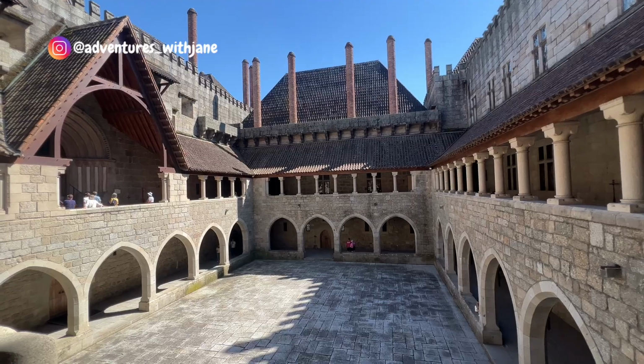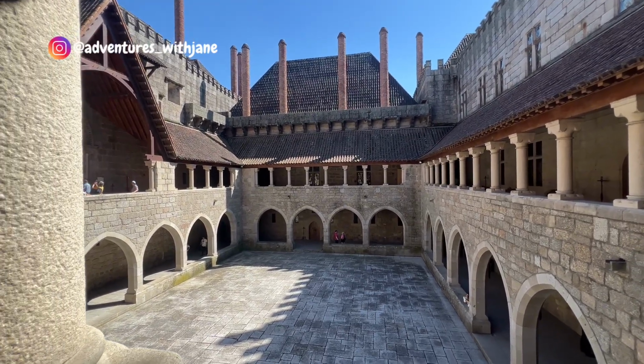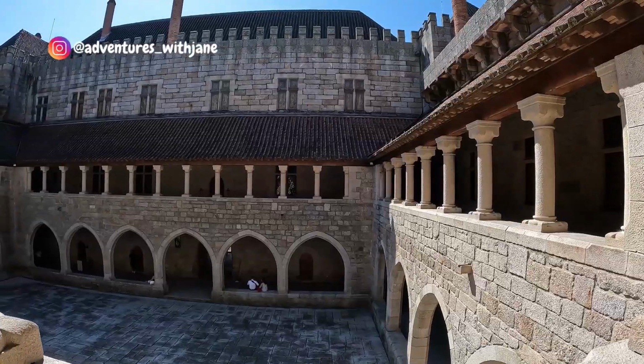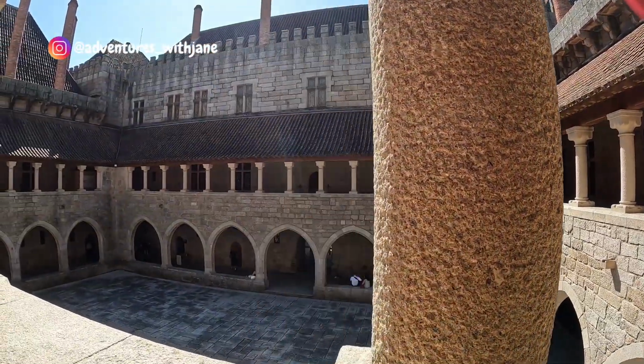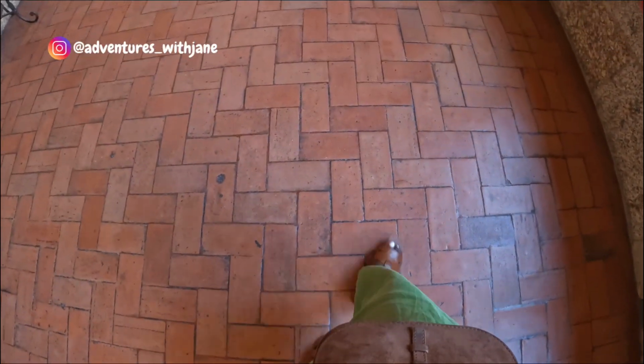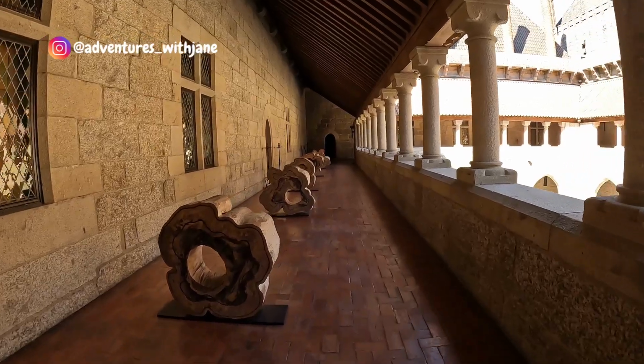One of my favorite parts of the Palace of Braganza was definitely the courtyard. It's so peaceful and beautiful with some stone arches and open spaces. It's a perfect place to take a break or take some photos for Instagram before heading out. I really enjoyed strolling around these grounds and it was just so relaxing.